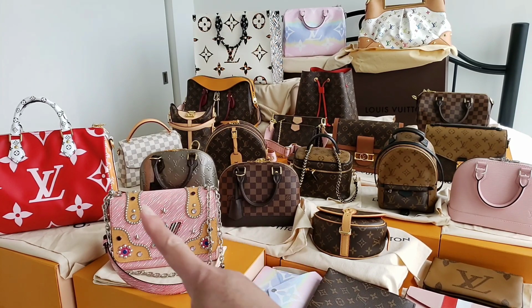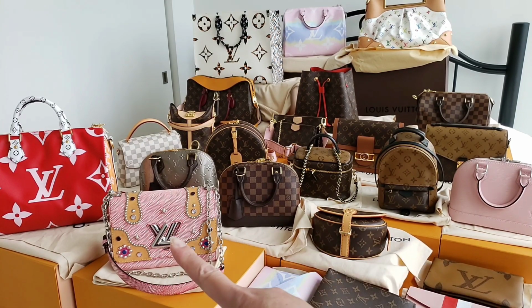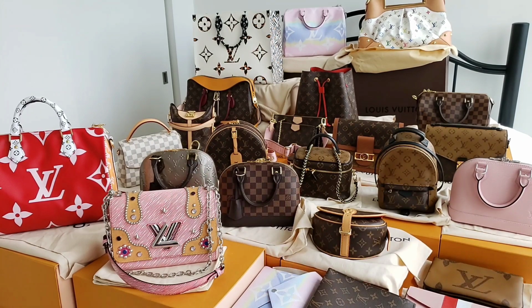So those two are the only Louis Vuitton bags that I purchased from the pre-loved market. All of them are purchased from the Louis Vuitton boutique, brand new. And the one behind the twist bag is the Alma BB in the Venice leather, and that was actually from the fall winter 2019 in charcoal.